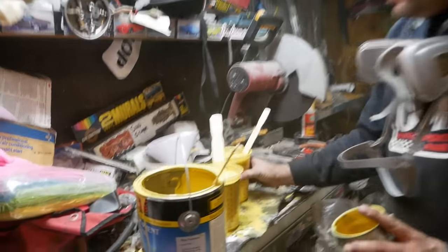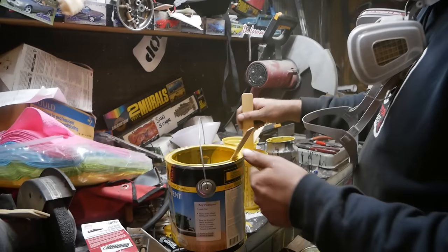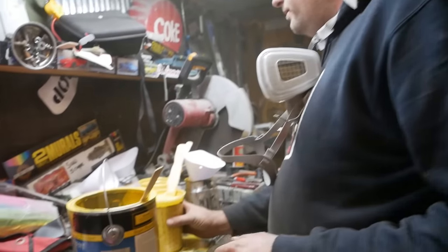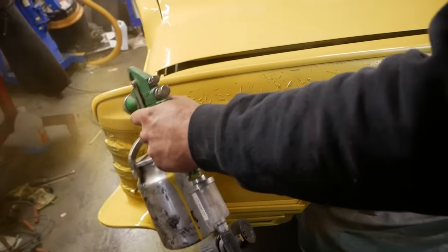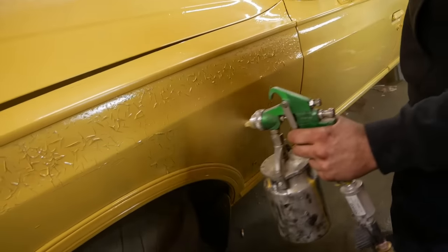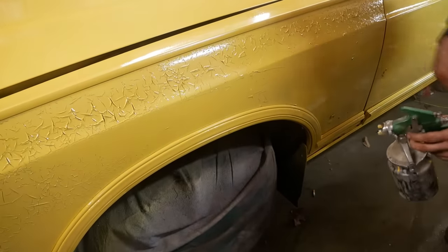We are running very, very low on paint. These are my two last quarts. I have just a little bit left in there. If you're trying to paint something big with this yellow, buy a little extra. Yeah, you can't even see it anymore.